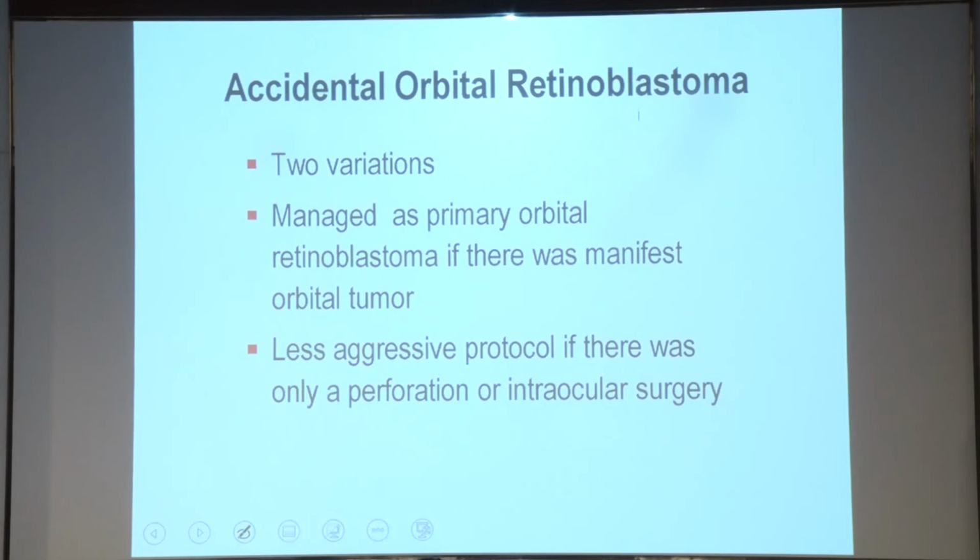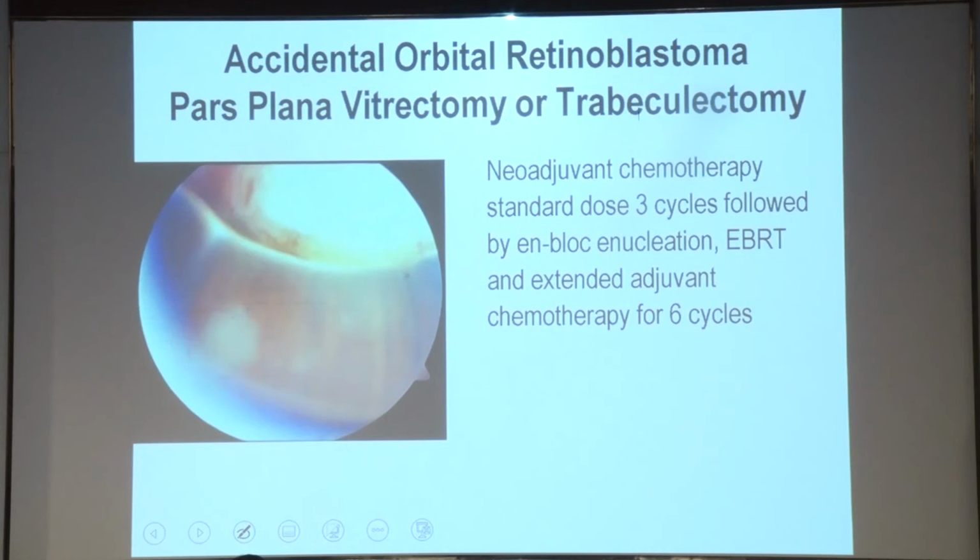So that's a very minor variant of orbital RB, accidental. But if somebody has done a 3-port pars plana vitrectomy with large gauge instruments and spilled over into the entire orbit, then you begin with neoadjuvant chemotherapy, then do enucleation, and the whole works like that.